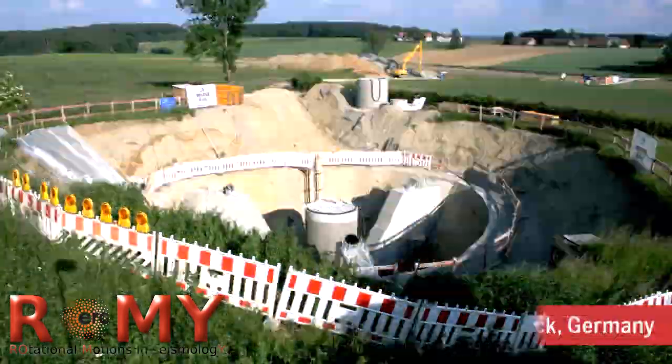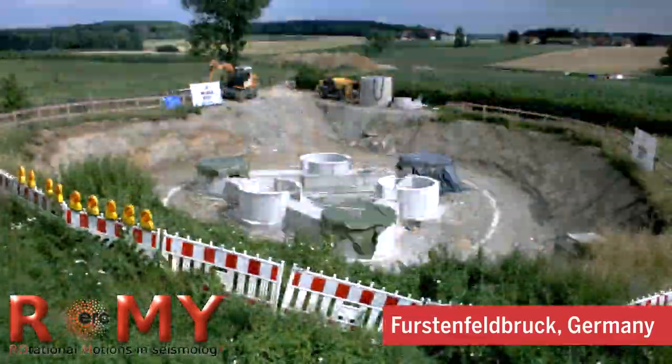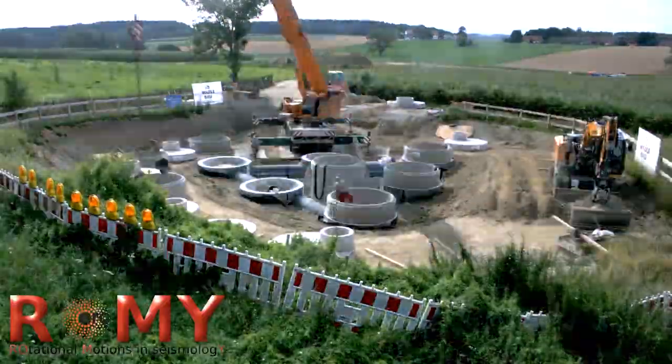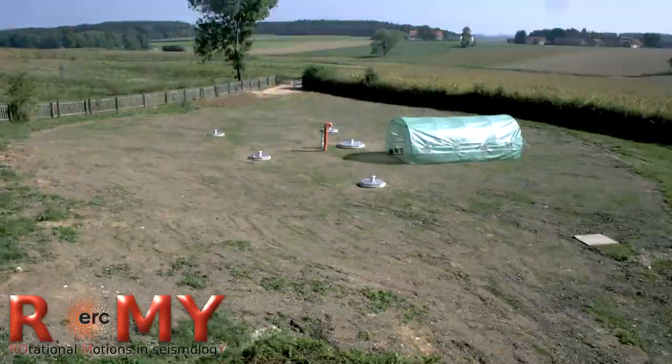This is ROMY being built over the course of 6 months. At the end, it's buried underground with only a few access points sticking up. Last month, it turned on all four of its triangular laser rings for the first time.